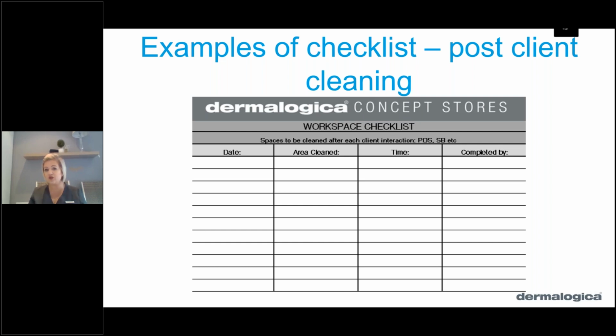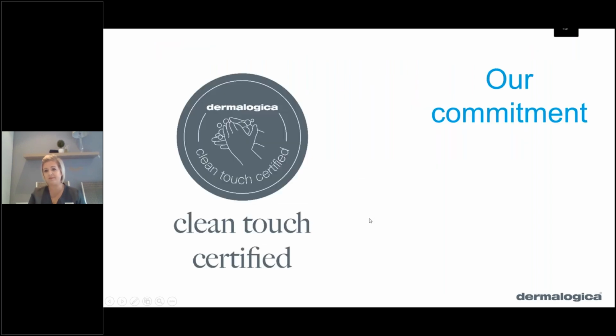And if we can show that we can do this in a retail environment, they'll definitely make sure that they'll open us sooner. As I mentioned earlier, all these checklists are available on our website, and you can download these and even customize them.